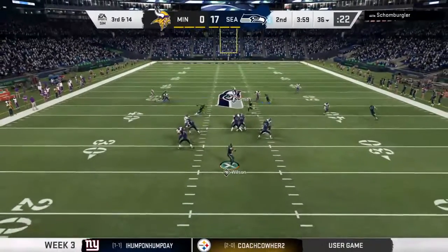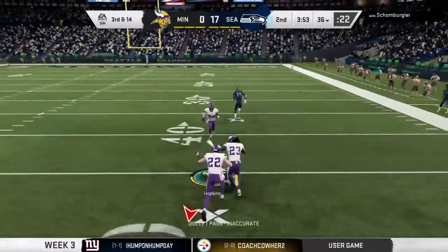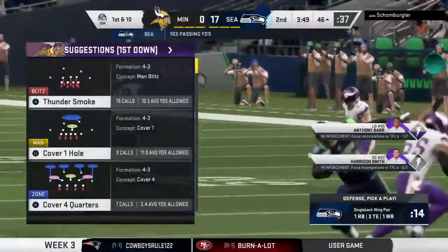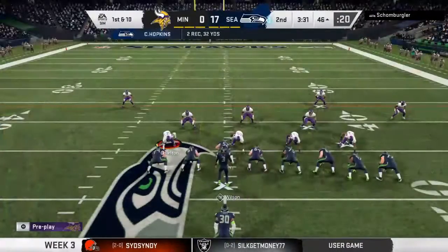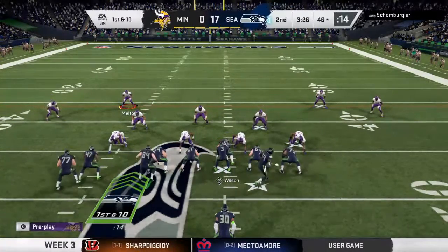From the gun, it's Wilson. Flushed out right. And he's got the completion to Hopkins. That'll pick up the first down for Seattle on a gain of 18. And there was absolutely zero pressure on the quarterback on that play. 3rd down, and he has all the time in the world to eventually find an open receiver for a first down pickup.